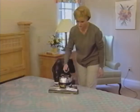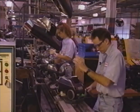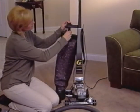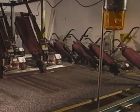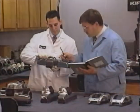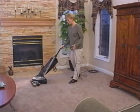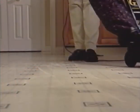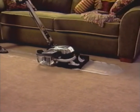The exciting versatility of a complete home care system. The durability of aluminum. The simplicity of easy adjustments and accessories. The reliability of an international company known for its quality products. Your G6 puts it all at your fingertips. Everything you need to clean practically every surface, every corner, every room in your home.